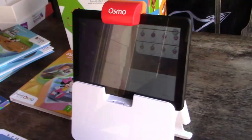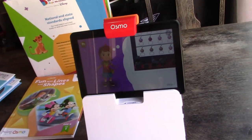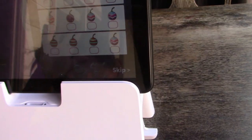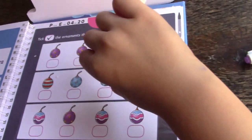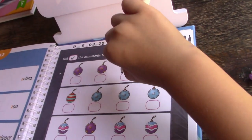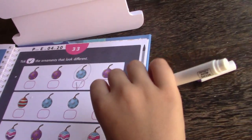They're having so much fun. In their excitement, some of them have rolled into balls. We have some colorful ornaments here that can roll as well. Tick the ones that look different. So like these three maybe are the same. You gotta find which one's different in the row. You gotta check it. See how she put a check mark in there? Put check mark in the box.